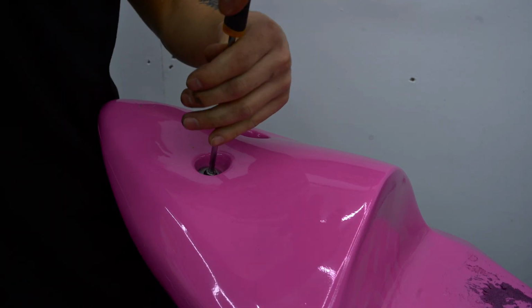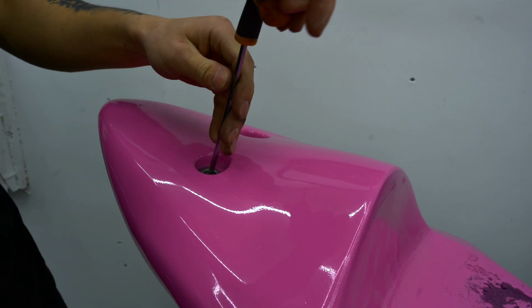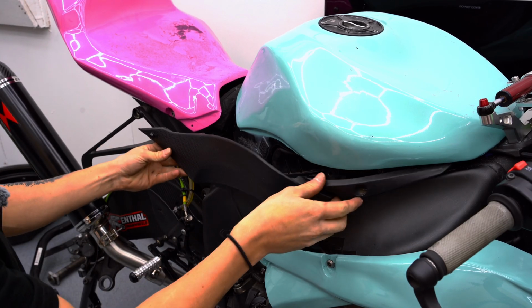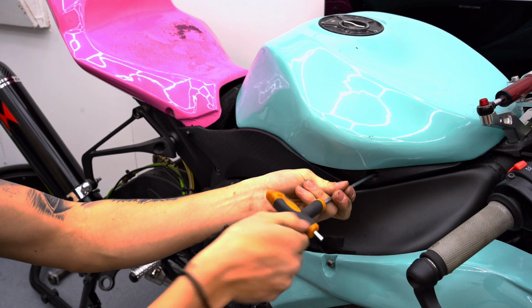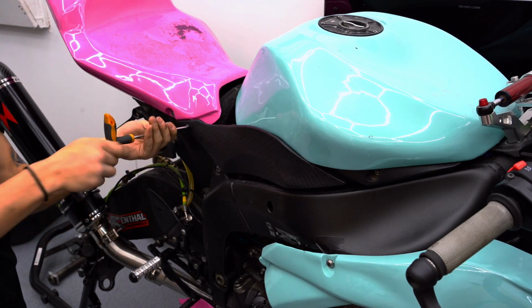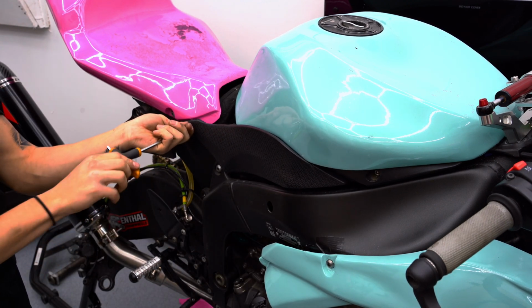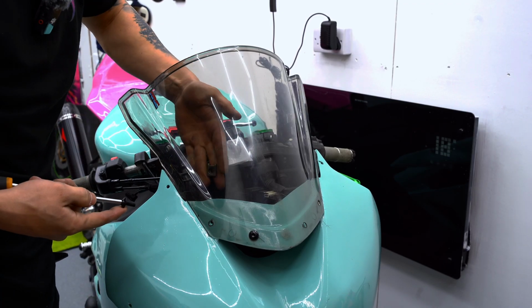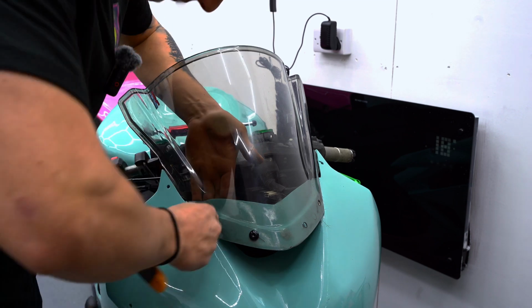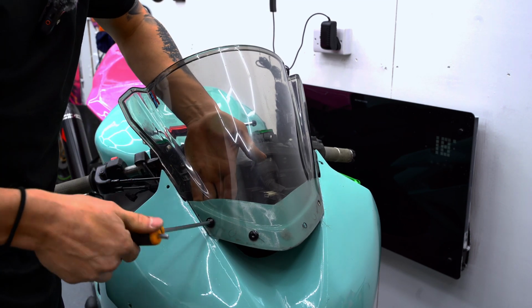Now the actual tail tidy section, if you like, or the rear tail section of the bike, there's 2 bolts in the side and 2 at the rear. And then you've got these little fillet panels that bolt into the fuel tank, as well as the rear tail itself. You'll notice a gap between the fuel tank and the tail. Now that's not because there's anything wrong, it's purely because the track fairings don't match up to the road section of the bike.